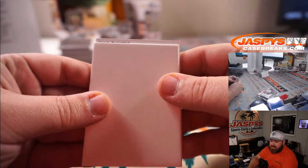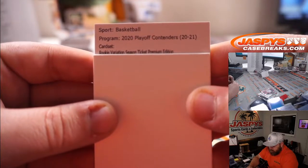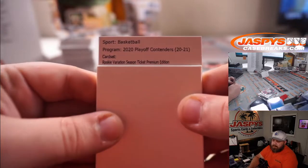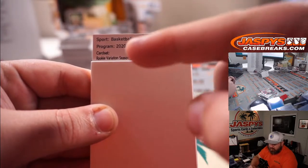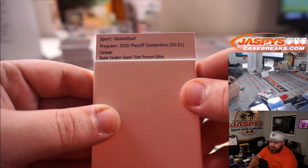Randy's saying it's number 125. Okay. Rookie Variation Season Ticket Premium Edition. That's a whole bunch of words that mean one good thing, right? Rookie Variation Season Ticket Premium Edition. Come on.